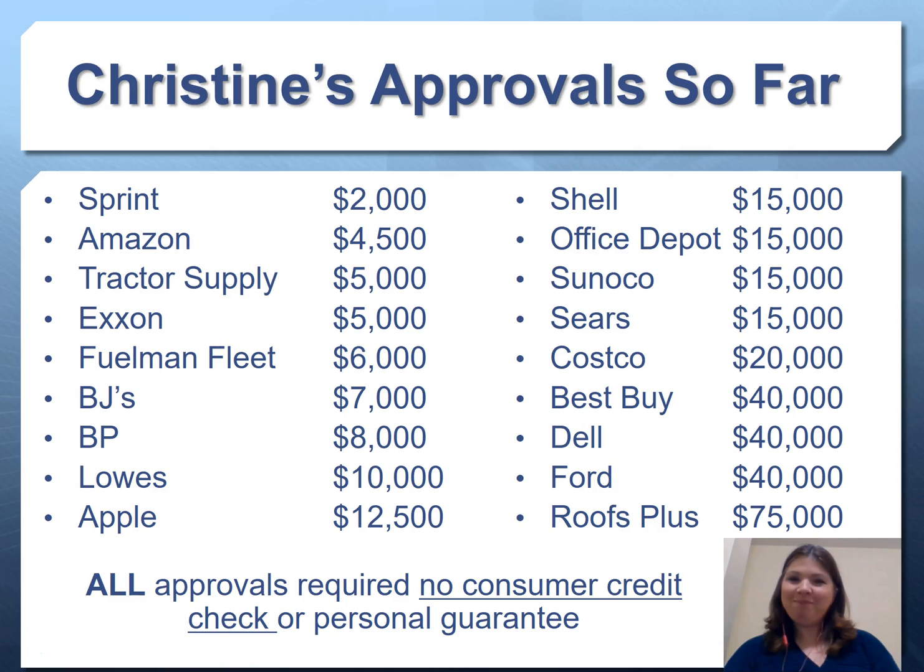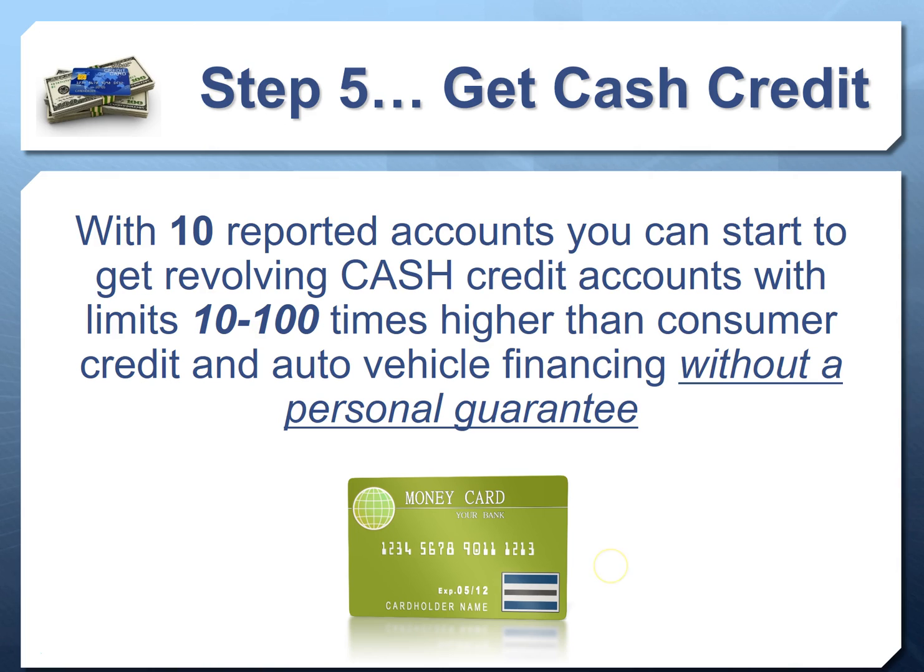So this is what happens when you have 5 accounts on your business credit reports. These are the types of credit accounts that you are then able to start getting approved for. Now, when you have 10 accounts on your business credit reports, then you can start to get cash credit.